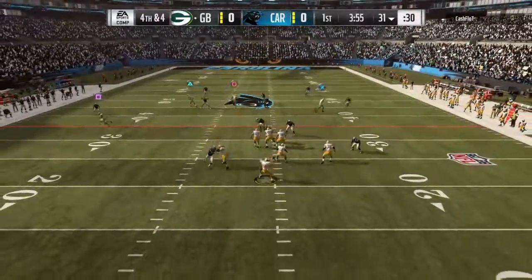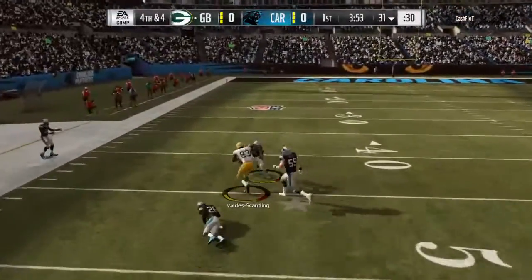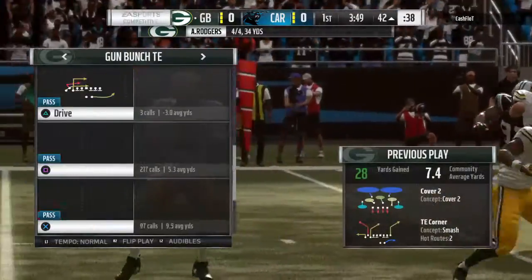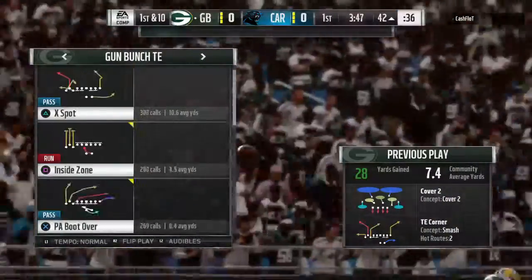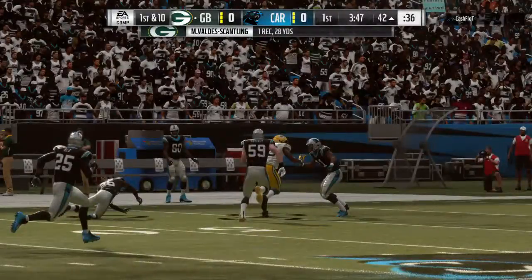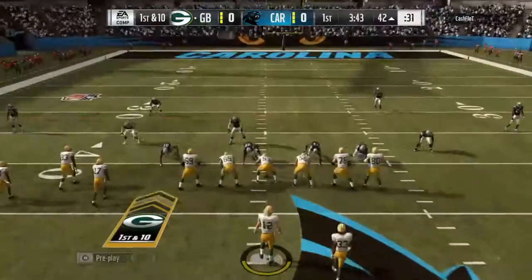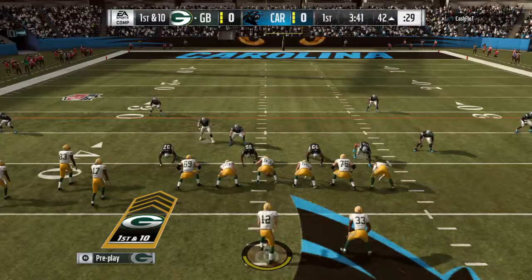They do go for it. It's Rodgers. Man open, that's Marquez Valdez-Scantling. And he'll have it past midfield almost to the 40 before being taken down. Hey, nothing to see here, just your standard 4th down gain of 28 yards. And the drive keeps going.